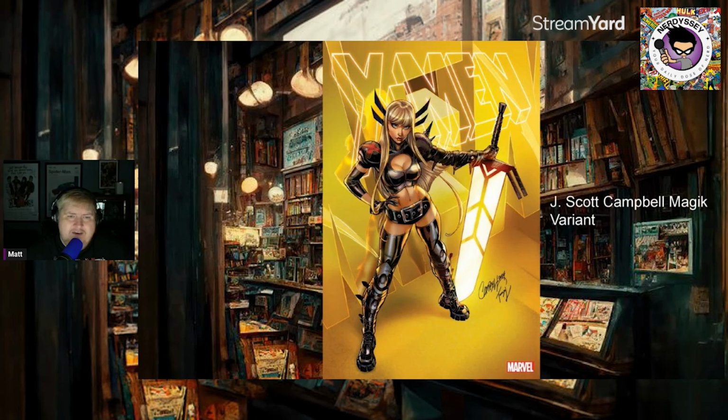Next up, we have X-Men. Beautiful J. Scott Campbell variant cover. There's 2 variants of this. There's the trade dress and non-trade dress. I can't remember what the ratio is on the non-trade dress. I want to say it's a 1 in 100.